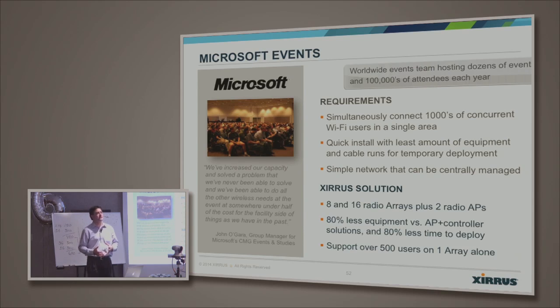We have quite a bit of equipment in large venues, which I'm focusing on here. We cover a broad range of customer types across the enterprise, but we wanted to focus on the most challenging scenarios, which are the convention centers and the places where you get tens of thousands of people at once. Microsoft is a customer of ours. Their events teams use our arrays and APs worldwide for dozens, if not close to hundreds of events every year.